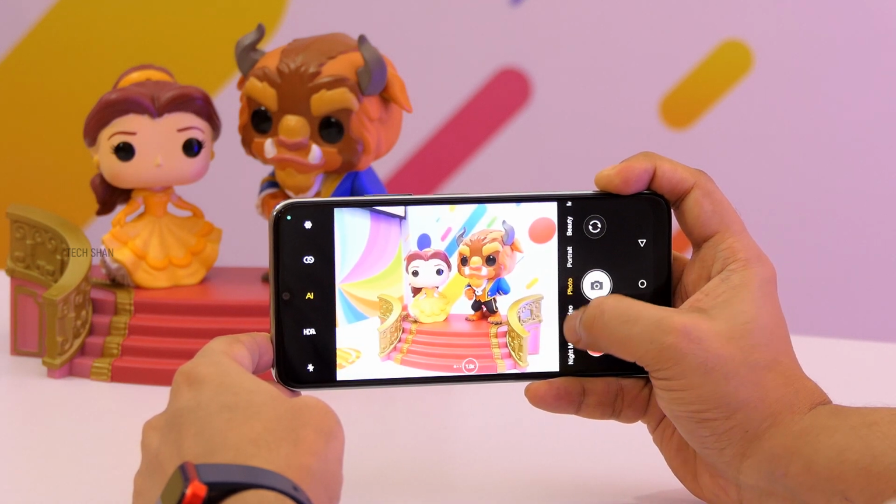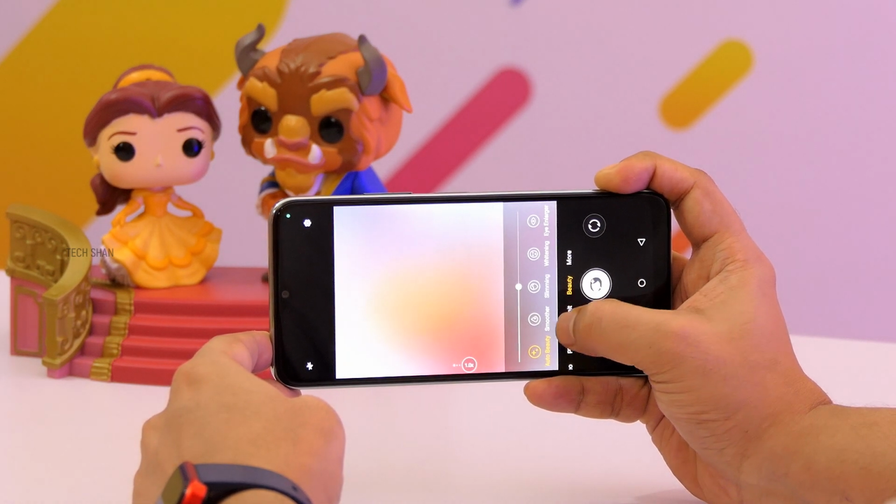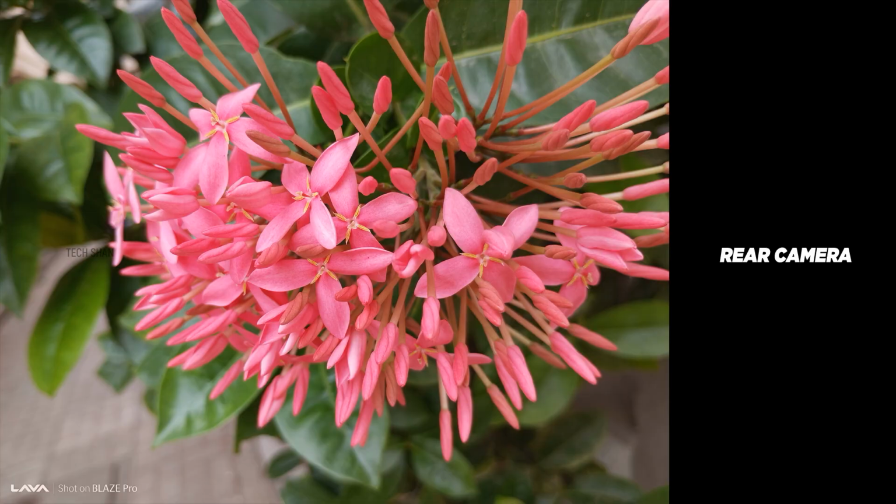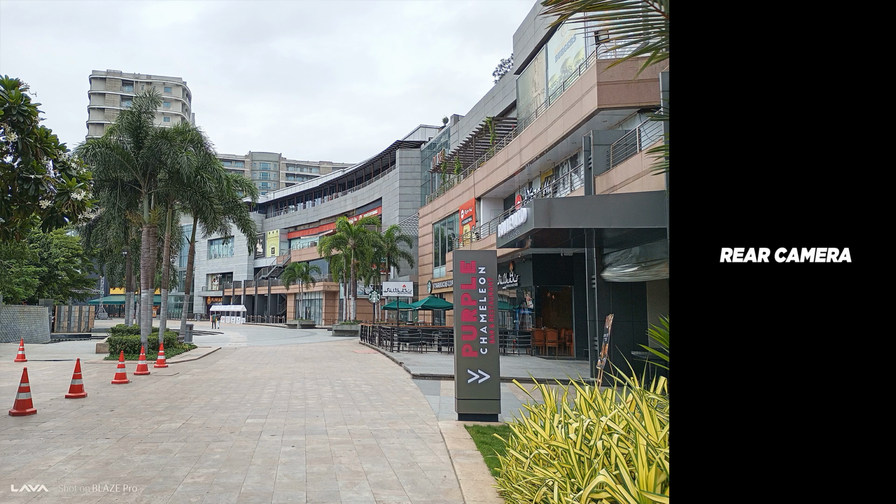What impressed me is the photo department. Using this device, you can definitely take some impressive shots that you can use on social media. Here are some samples. Both indoor and outdoor conditions were handled well.